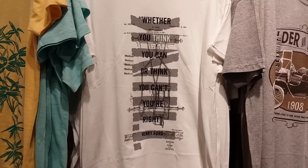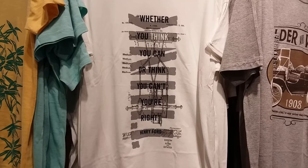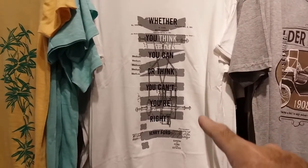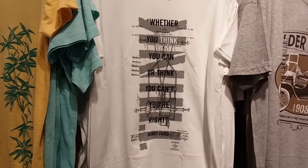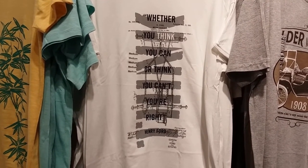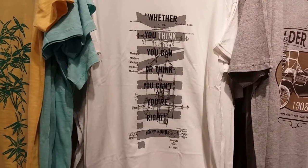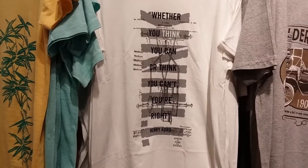Well, as with any museum, you enter and exit through the gift shop, of course. But in this case, I think it's okay. I'm going to get myself one of these shirts. "Whether you think you can or think you can't, you're right." Henry Ford. Yep. Truer words were never spoken. I'm going to get me one of them shirts.